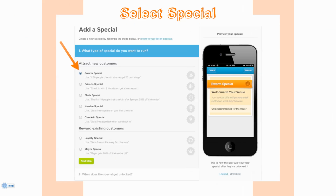Next, you will select what type of special you want to offer to your new customers. You can select any of the specials that we discussed earlier. You can also preview what your special will look like to Foursquare users on the phone screen to the right. So here you can decide whether you want to attract new customers or reward existing. Then there are different specials listed under each of those categories, and it'll walk you through the process for that.